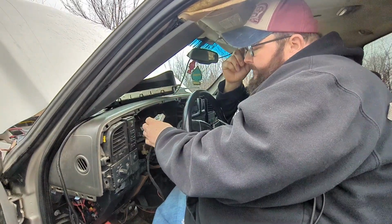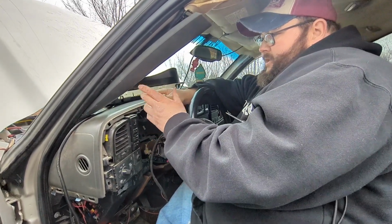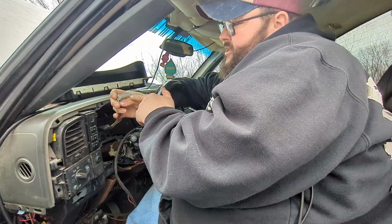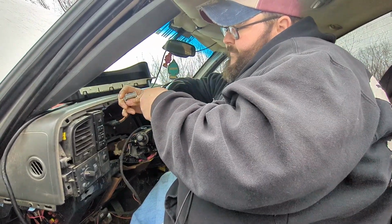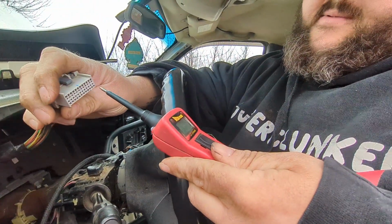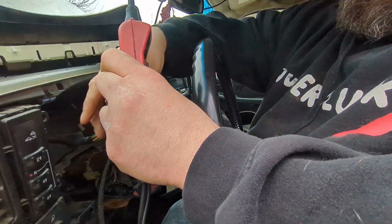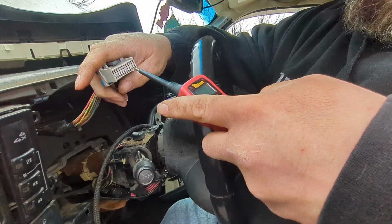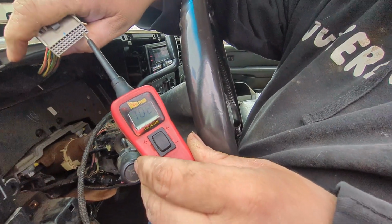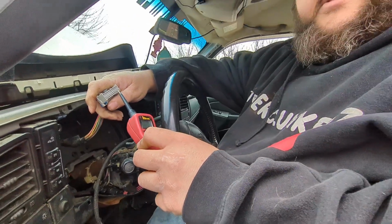Alright, guys. So, this harness is a little weird, but we figured out that this one right here is called B12. B12 is going to be ground. If I probe it, you'll see ground. If I turn the key on, this next one back is B11. Can you see? 10.3 volts, right? The main thing is that this is supposed to be 12 volts, key on.